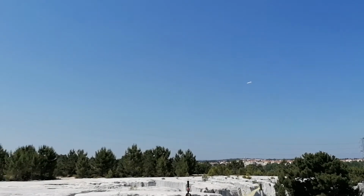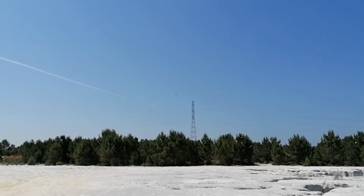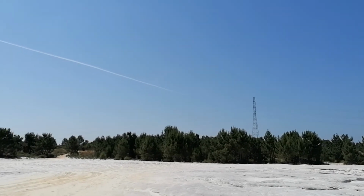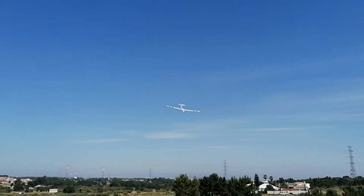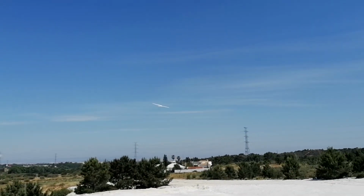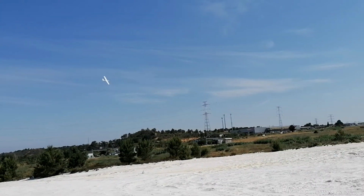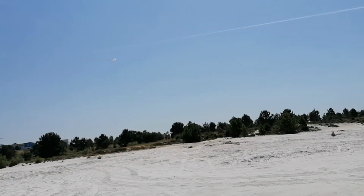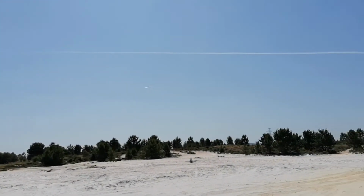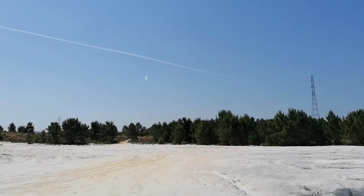It handles the wind nice and easy. You gotta, of course, take care of tailwind. Make sure your speed is high enough to cope with it. Let's go for a low pass now.